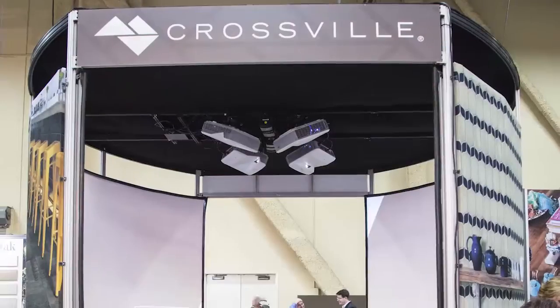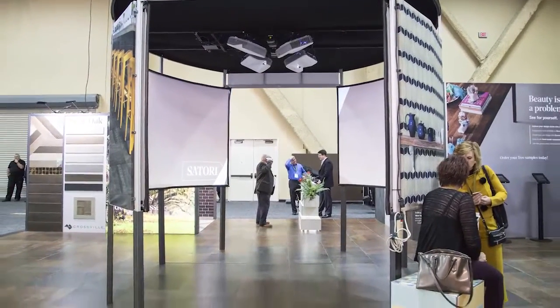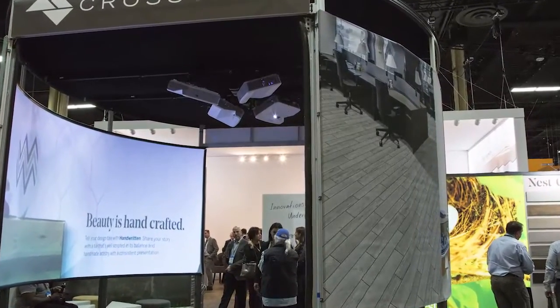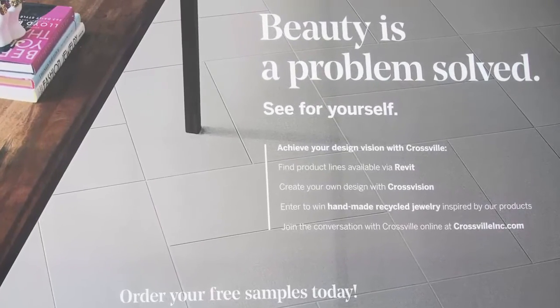All right. Well, these curve panels are also neat. Tell us a little bit about your new brand message. Sure. So Crossville has a new brand positioning based on what we do and what we do well, and it's called Creative Solutions. And really who we are, the company that we are, is for the designer who goes beyond aesthetics, for the designer who's not just looking for something that looks good, but something that will perform well for the space. And what we believe is that it's beautiful because beauty is a problem solved.